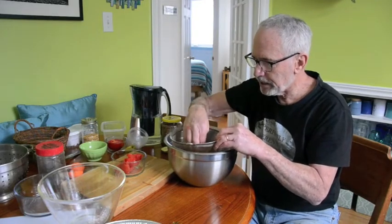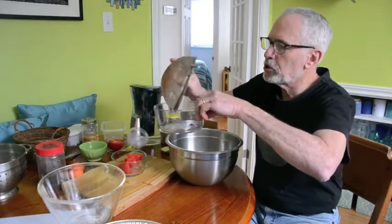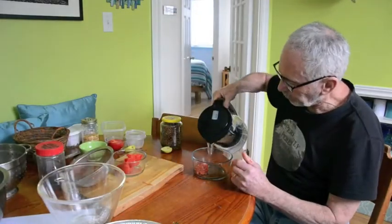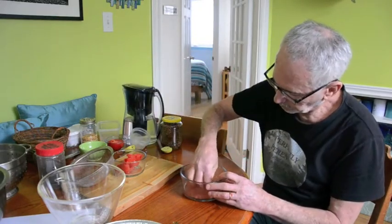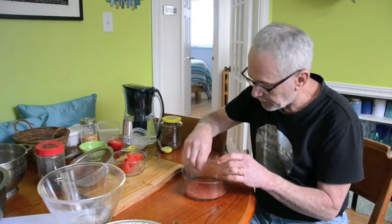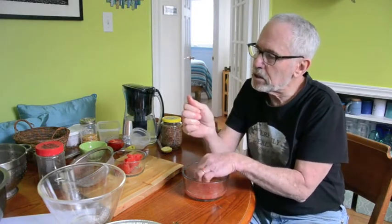And then you're going to take that mixture of pulp and seeds from the tomato, and you're going to put it into a container, and you're going to add water, and you're going to float those seeds and the pulp that remains in the water for a matter of several days. And the reason you're doing that is that these tomato seeds, let's see if I can pick one out. Yeah, there's one. These tomato seeds are encased in a little transparent kind of shield of pulp.